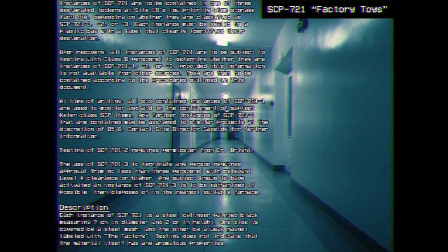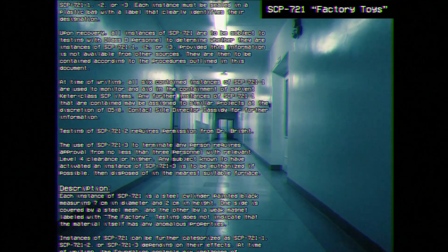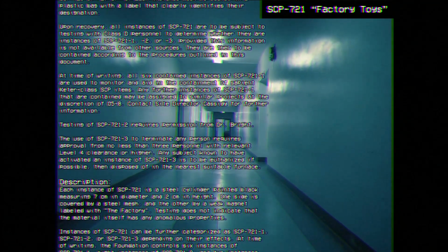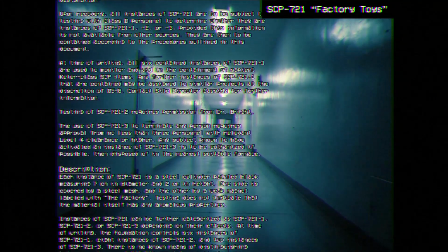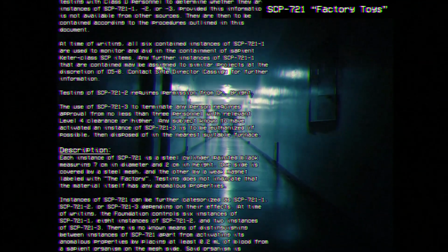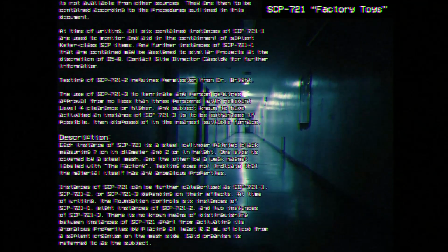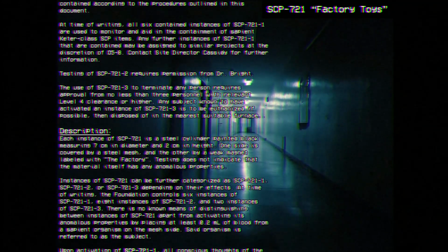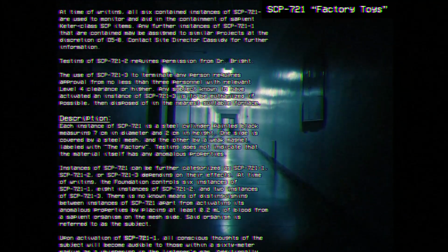Description: each instance of SCP-721 is a steel cylinder painted black measuring 7 cm in diameter and 2 cm in height. One side is covered by a steel mesh and the other by a weak magnet, labeled with the Factory. Testing does not indicate that the material itself has any anomalous properties. Instances of SCP-721 can be further categorized as SCP-721-1, SCP-721-2, or SCP-721-3, depending on their effects.